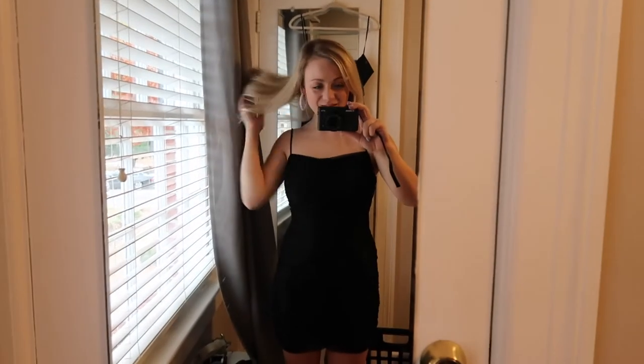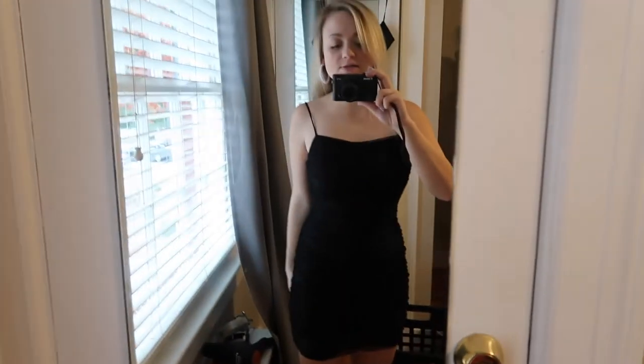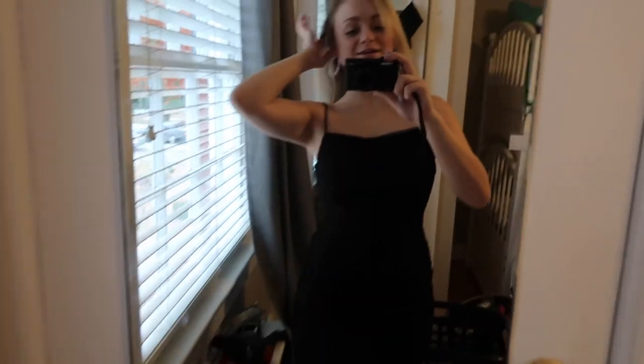So this is the final look. I'm wearing just a simple black dress that has a little lace, which you can sort of see in the light, and it's like ruched. It's super cute, and I'm wearing these heels. I got the dress from a store here called Cadillac Connection, and then I'm wearing these earrings.